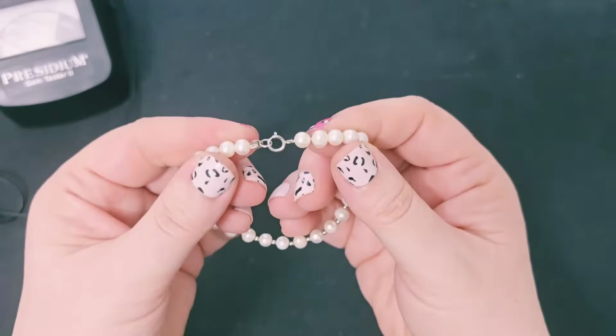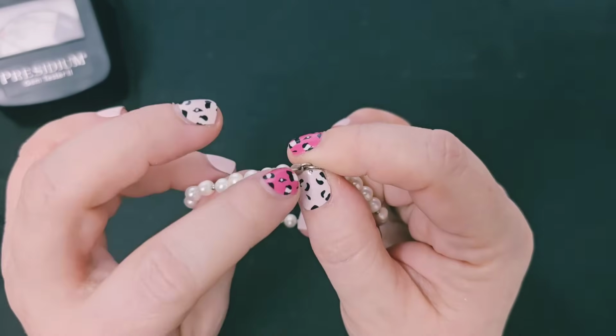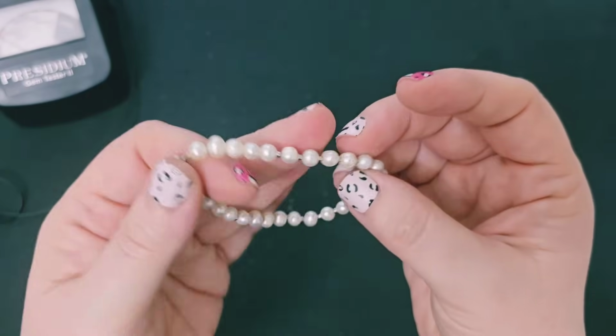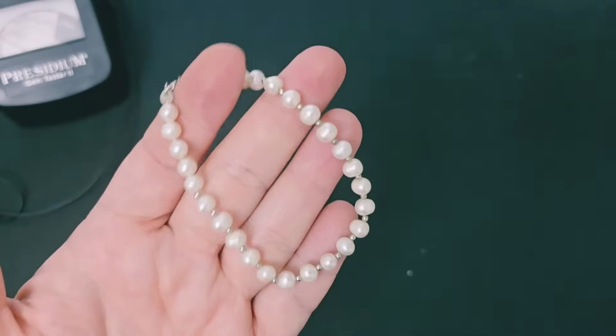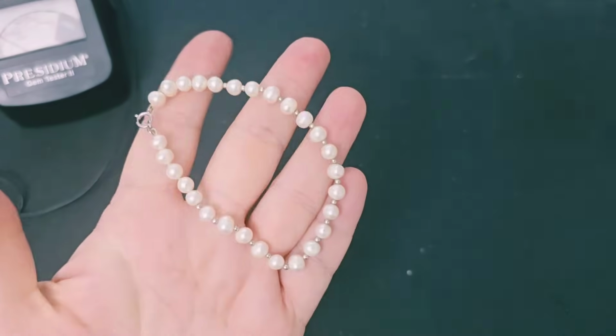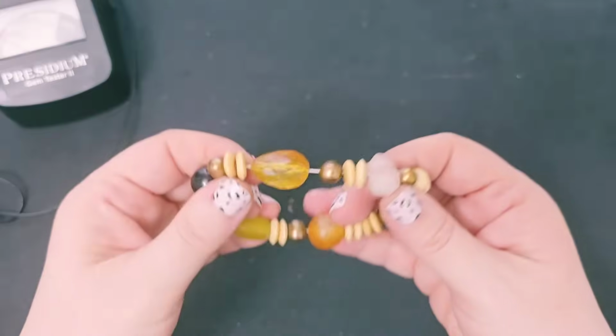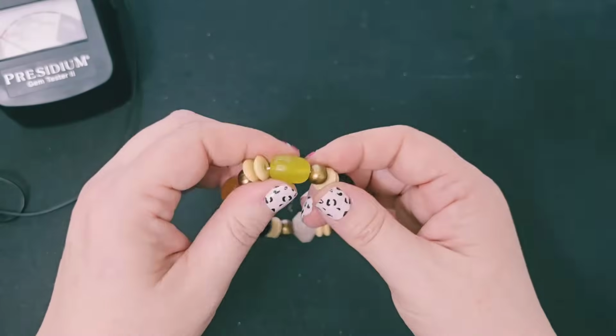Then this one, we do have a 925 marking. I did test it. It is sterling. You have these beautiful, dainty little pearls. Okay. $10 for the sterling and pearl bracelet. It's gorgeous.